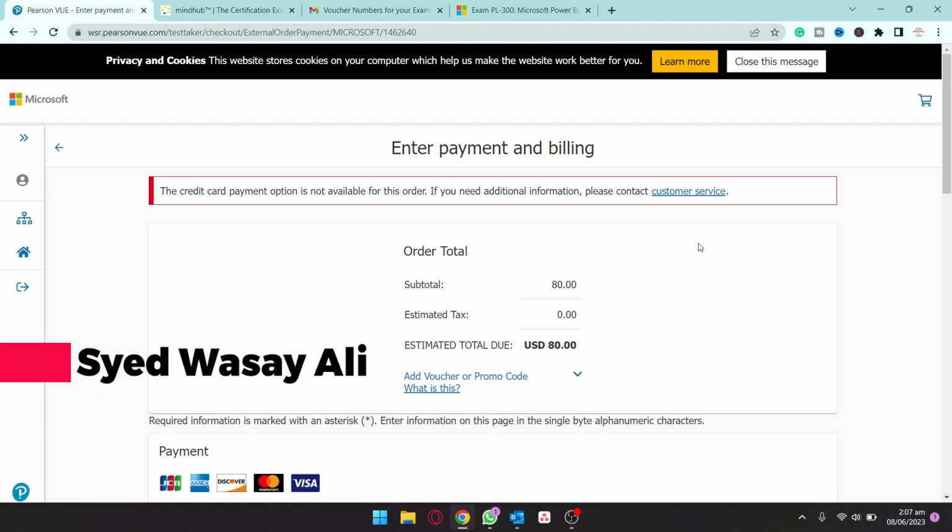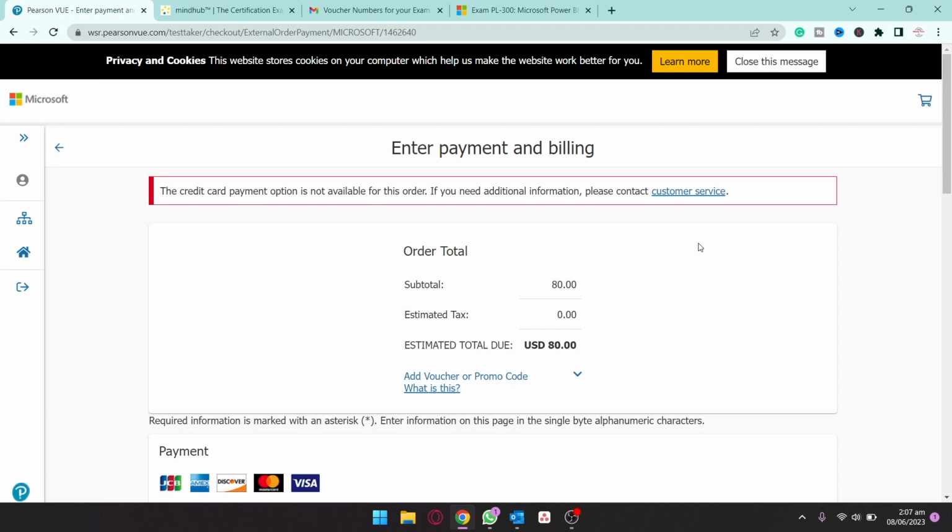So let me just give you a little background of this error message. The problem is not with Microsoft. Basically Pearson is responsible for taking the test, and this is the problem with Pearson, that they are not accepting credit or debit card payments in some countries. I live in Pakistan and they are not accepting credit or debit card payments. So if you cannot pay, then how can you book your exam?